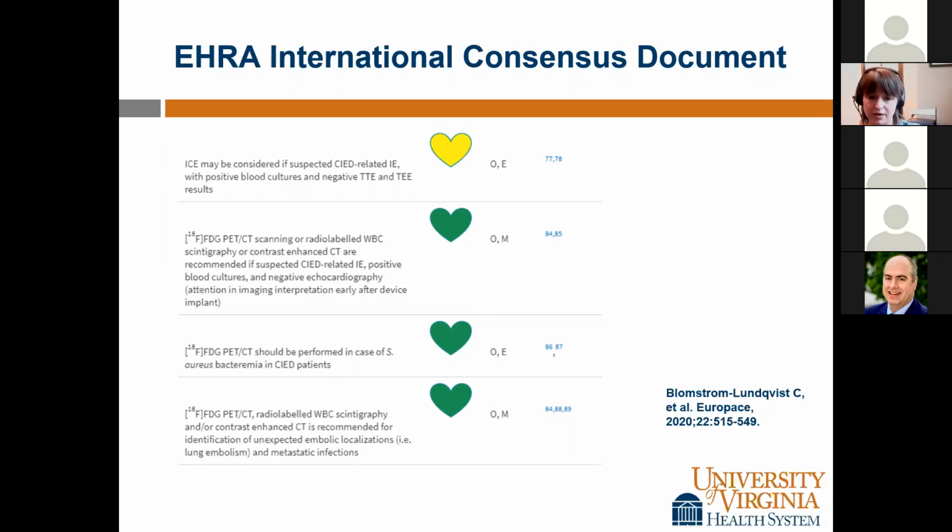Another important thing, going back to what I was just talking about, is they actually give a class 1 indication to use a PET scan for a patient who has Staph aureus bacteremia. And again, this reflects that patients who get Staph sepsis and have these devices in place are at a higher risk of developing infection. And then they also point out that you can use things like PET and tagged white blood cell scanning for patients who have embolization, to identify where those septic emboli are located.